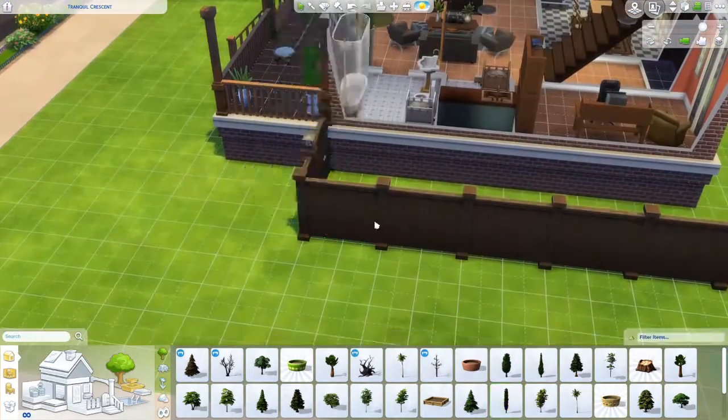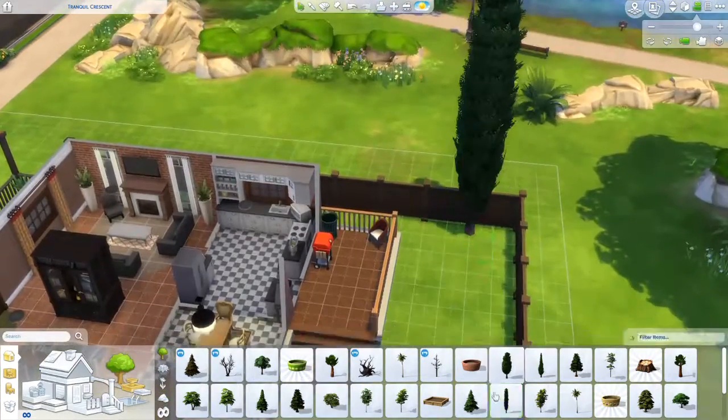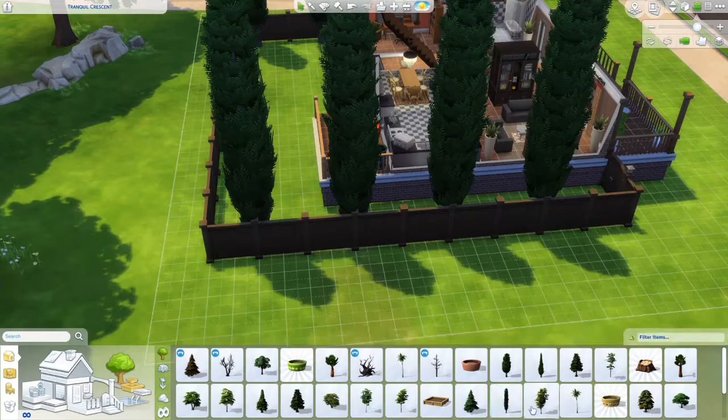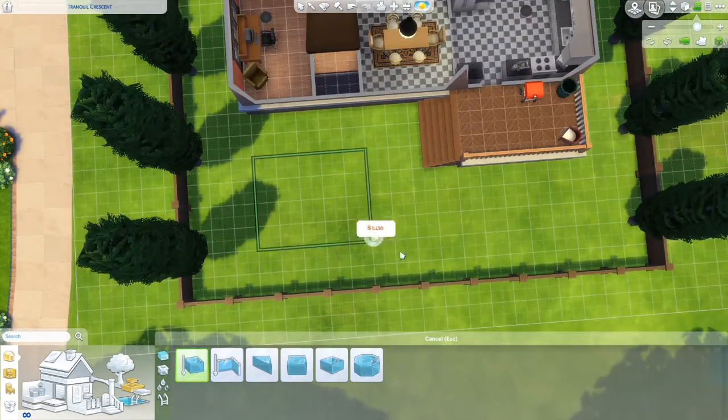But this one was really long, so I ended up just mimicking what I did on one side on the other. I'm putting some tall cypress trees along the side just for some privacy, and a pool.